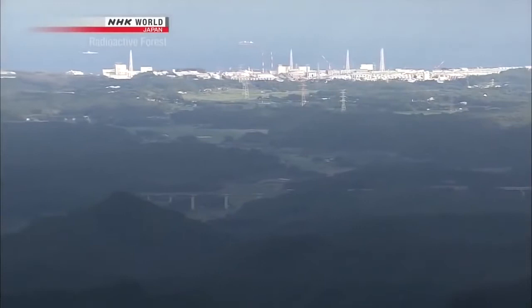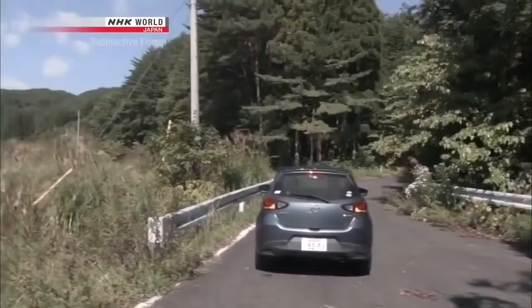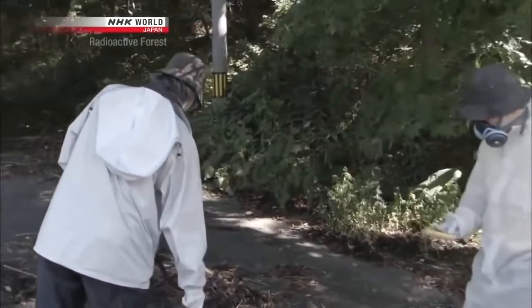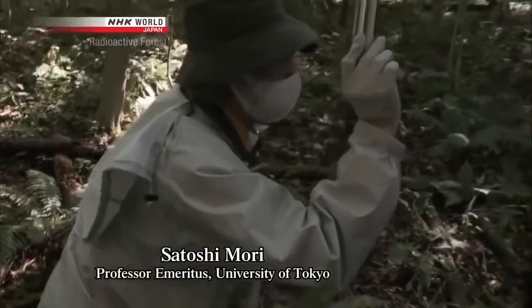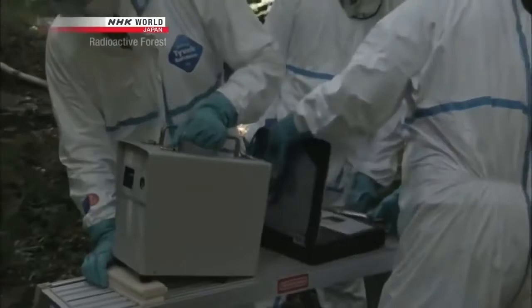The forested areas begin about 10 kilometers from the Fukushima Daiichi nuclear power plant. Some scientists have been investigating the situation in the forest on a regular basis ever since the accident. One scientist involved in these investigations is Satoshi Mori. Mori and his team use a special camera that can show a visualization of the radiation dose.